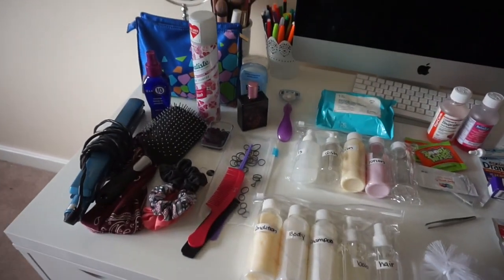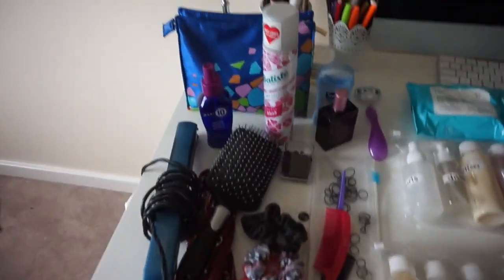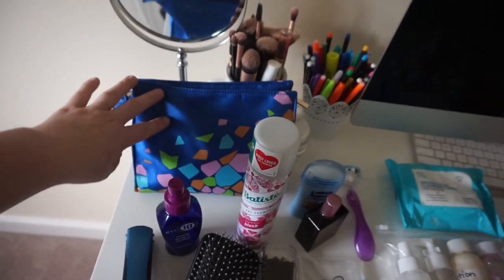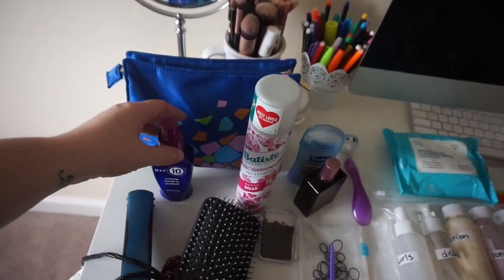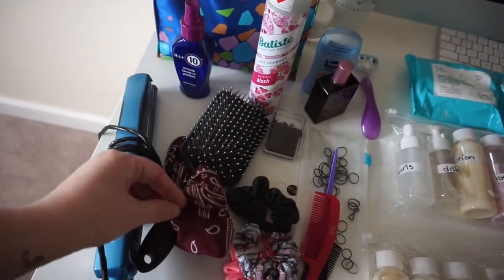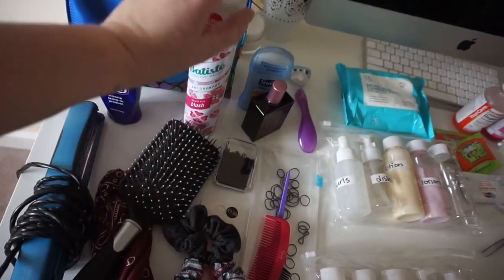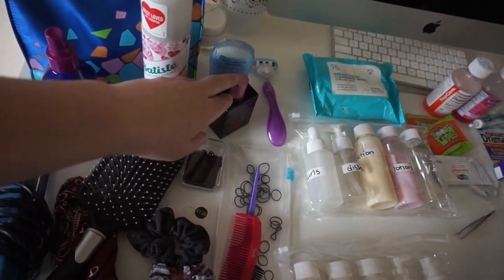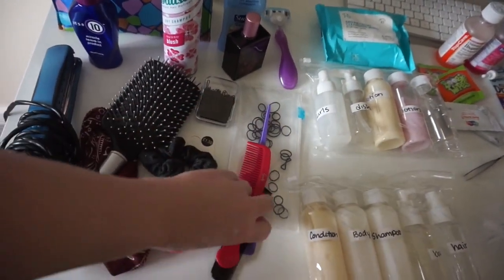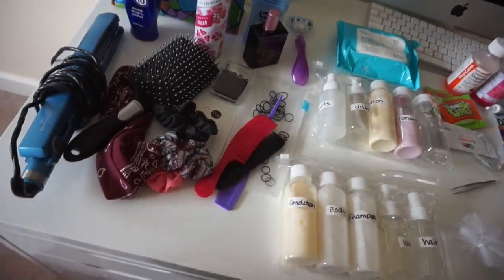And then over here I have my toiletries so far. So, let's see, all my makeup is in here. I'm doing just the bare minimum. Some hair detangler for me, my straightener, hairbrush, headband, hair ties, bobby pins, dry shampoo, perfume, deodorant, razor, hair ties for the girls, combs. I brought 3 because I swear these things go missing like bobby pins and hair ties do.